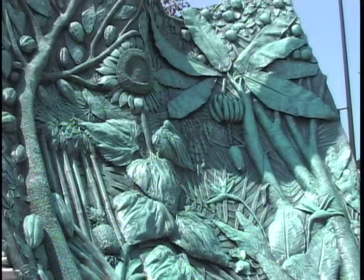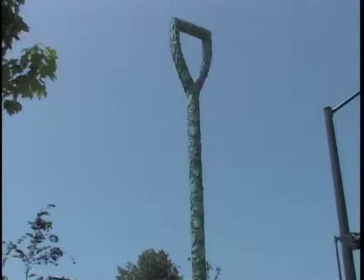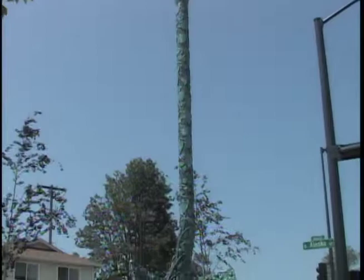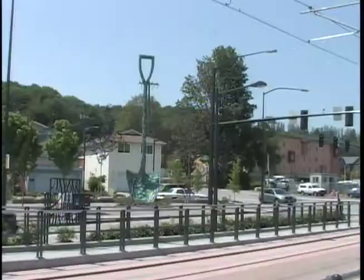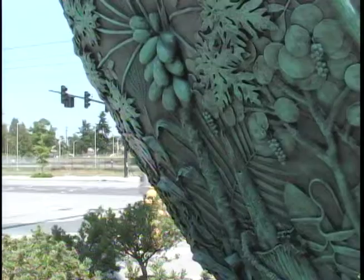The sculpture is called Global Garden Shovel, and it reflects plants from all over the globe. The sculpture is about conservation of the world's most precious commodity, which is the plants and trees and flowers that all sustain us. We depend on plants to eat. We depend on them for our oxygen. We depend on them for a lot of things.